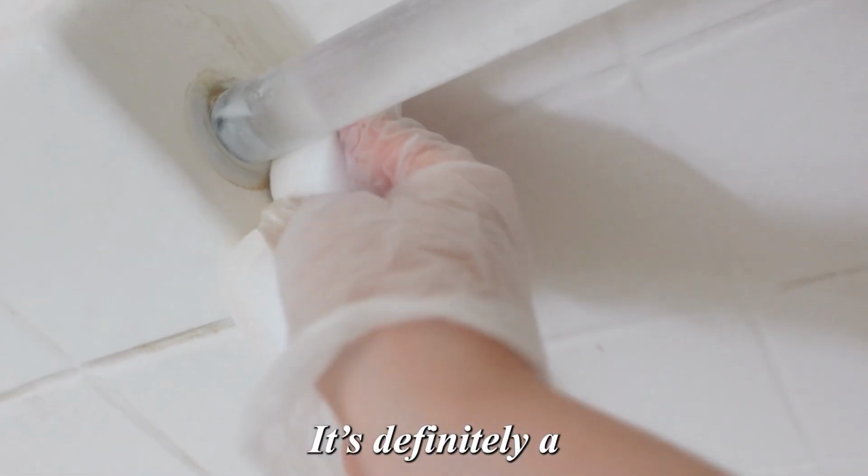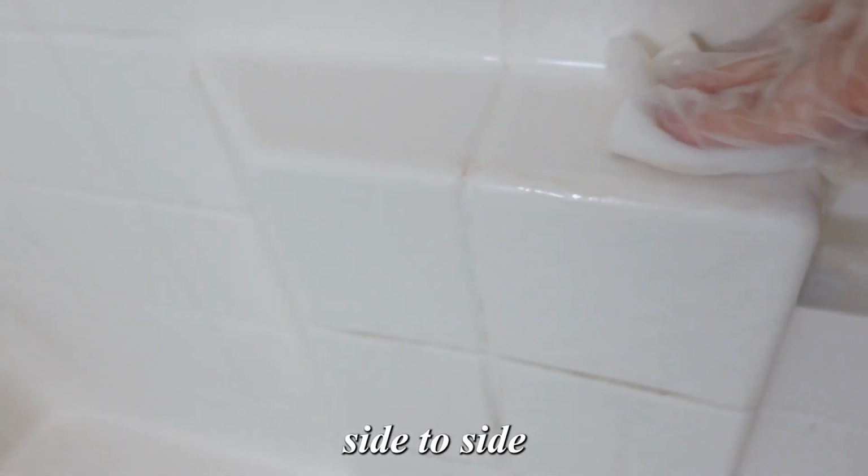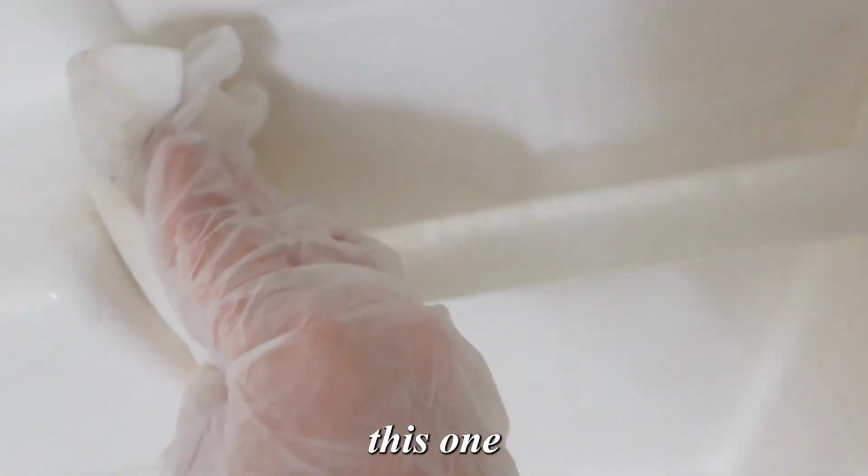Wow, it works really well. Oh my gosh, this is like magic. Wow, this works really well. Look, all the brown stains and the pink and the yellow are gone instantly. It's definitely a workout. Once you're moving, your arms are moving up and down and side to side. But guys, I highly recommend this one because it is very convenient for you and you just need to wipe it off.